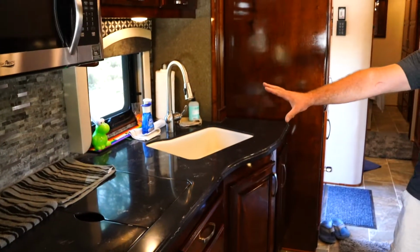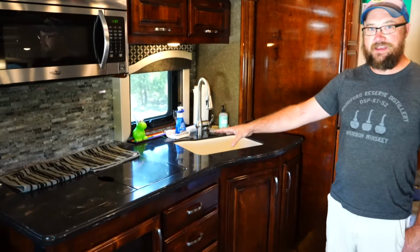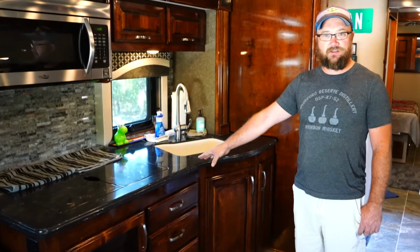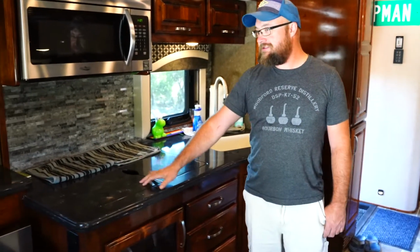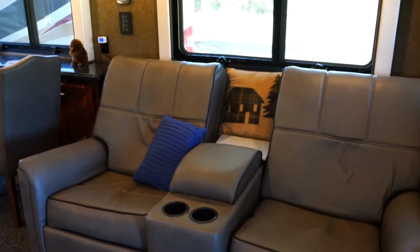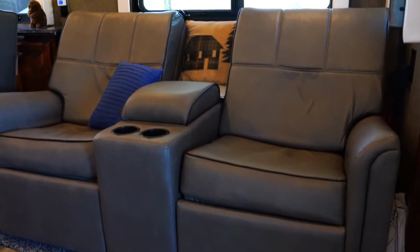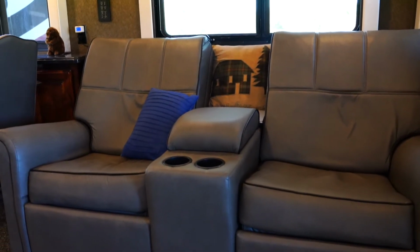I've got a full kitchen with no propane. This coach doesn't have any propane on board. It's all electric, so I have an induction cooktop, convection. I ordered it with theater seating and the freestanding table and chairs set up. Those recline and unfortunately are very comfortable to sit in.